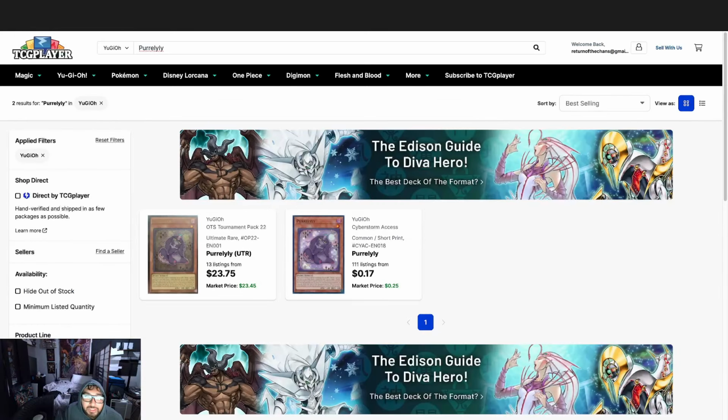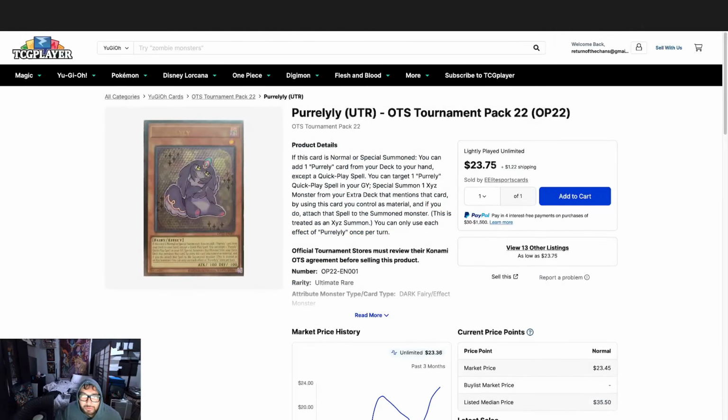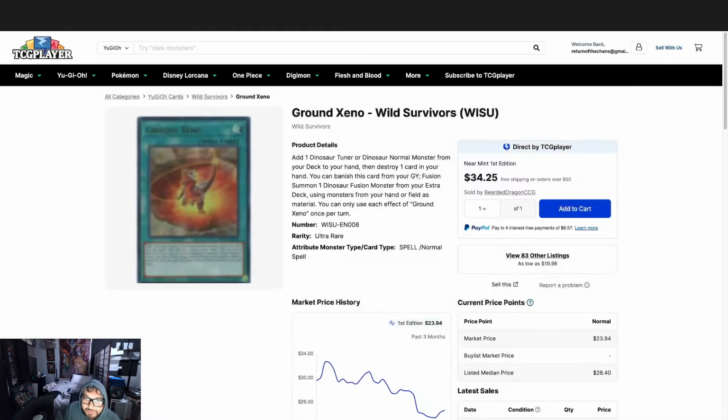Where is it from? Yeah, it's a common. It's from Cyberstorm Access. So Cyberstorm Access is supposed to be in this year's 10s, so it'll probably get a reprint, like maybe ultra rare, super rare, or secret rare. We'll see what happens. But the highest rarity at the moment is the LTS Tournament Pack. But if you guys do want to play Pearly, you could just play the common version.